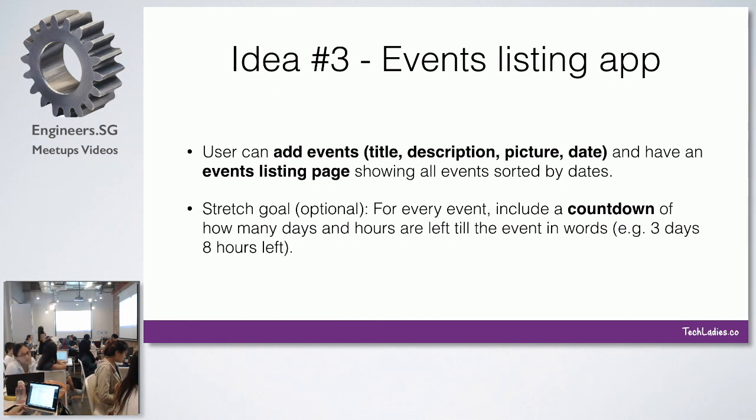So picture, what data type should it be? Yeah, the picture should be a string. And the date is, of course, a date and time. So, a user can add events. That is your events new page, because it's a form where you can add all the stuff you need. And of course, there should also be a show page with all the data that you have keyed in. And then the next part of the app is an events listing page, and this will be your index page.